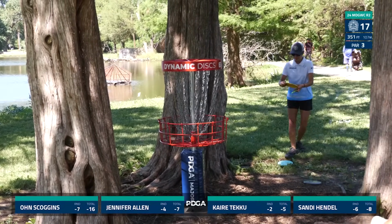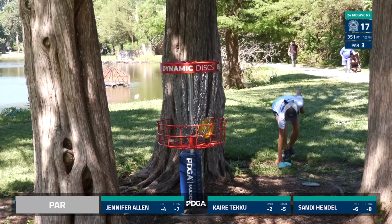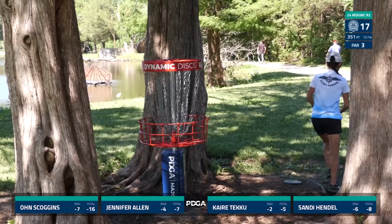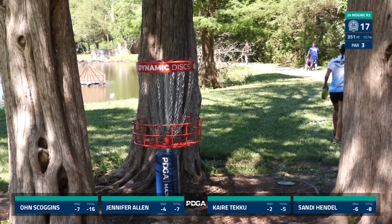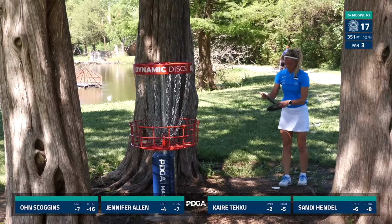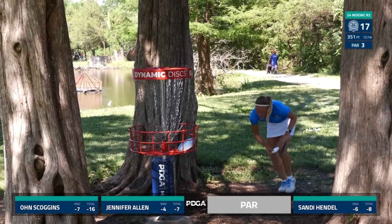I'm going to tap in a lot of pars and head over to the last hole for the day. A new hole. 18 is going to be another one that was changed. We'll be there in a minute.